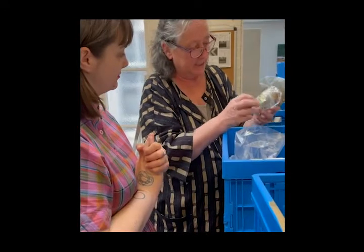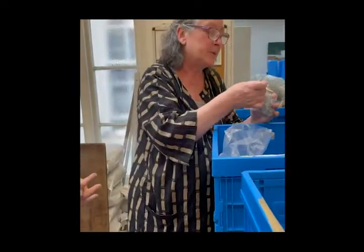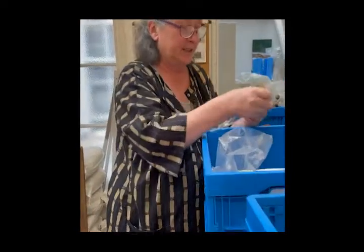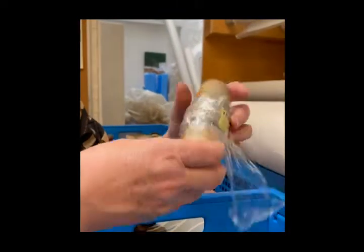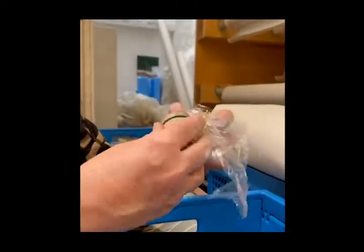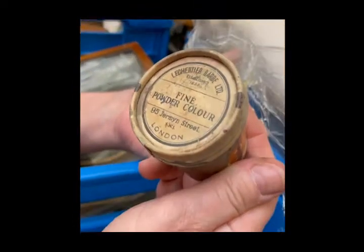I've never seen, obviously, it's quite a rare packaging. Never seen pigment presented like this. So they're in the cutest little barrel-shaped paper bags like this. There's two there. Whoops. Fine powder color. The Cherté Barbe. Yeah.